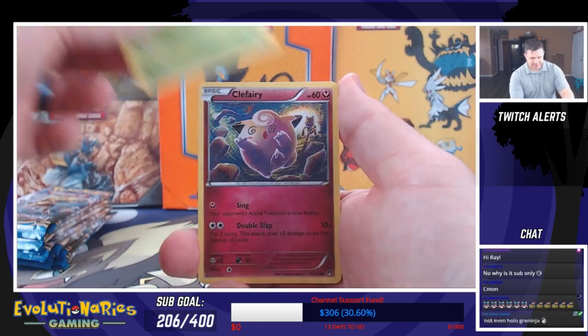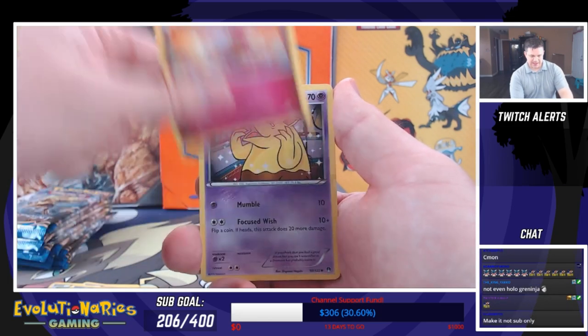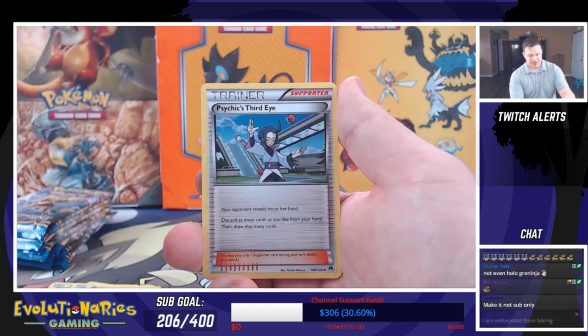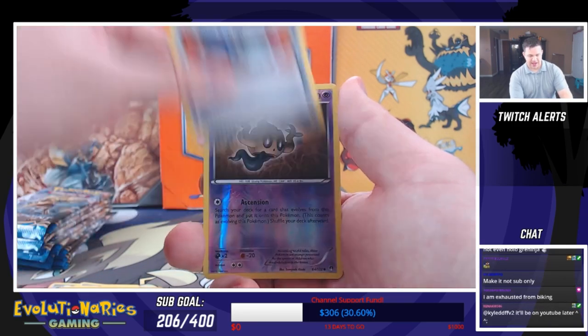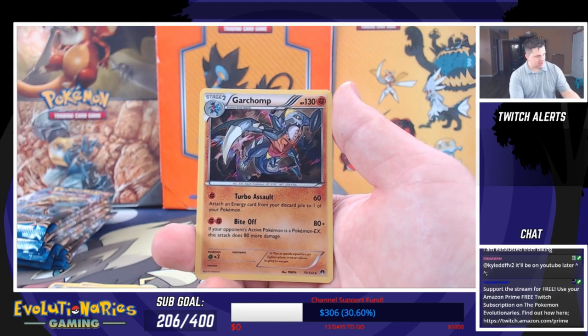All right, we got another Chikorita, Clefairy with the Hypno in the background. We got a Timpole, a Spritzee, the original Bill Cosby, as N used to call it, All Night Party, Psychic's Third Eye, Pokemon Catcher, Phantump Reverse, and a Garchomp Holo.